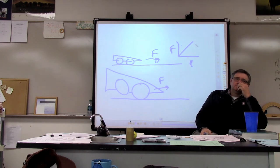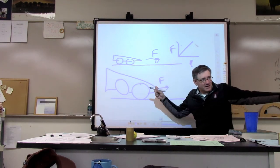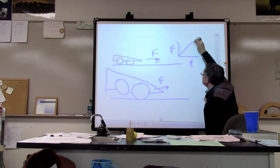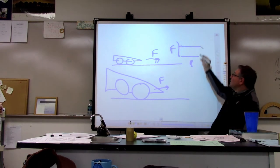Horizontal. Why? Because you're applying the same force. I'm applying the same amount of force. I'm not stretching the cars. It's like I'm grabbing and stretching the car out, which would be cool, don't get me wrong. So I'm applying the same force.